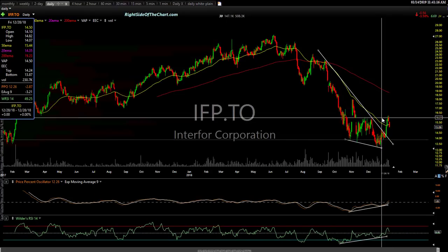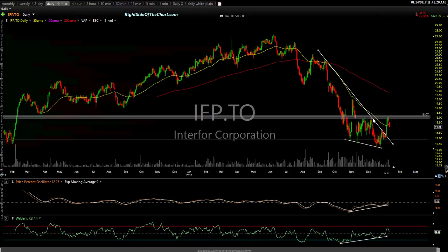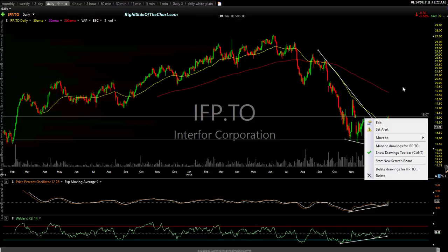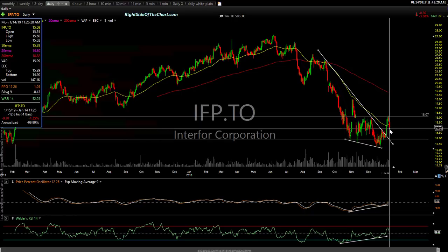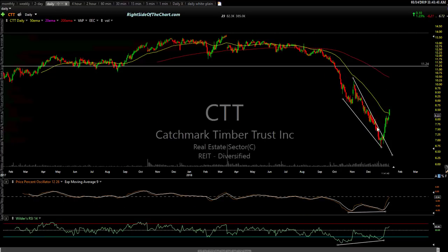And another Canadian one. And again, you can see the story is a lot of these hit this resistance level, and it's not by coincidence. When the sector hit it, that's when a lot of these stocks hit it. So just wanted to update. And some of these do look good on a pullback. A little more downside here in IFPTO for your Canadians. Again, this one may trade on the U.S. exchanges. I'm not sure if it does or not. I'd have to check that. I might have covered that in the video.